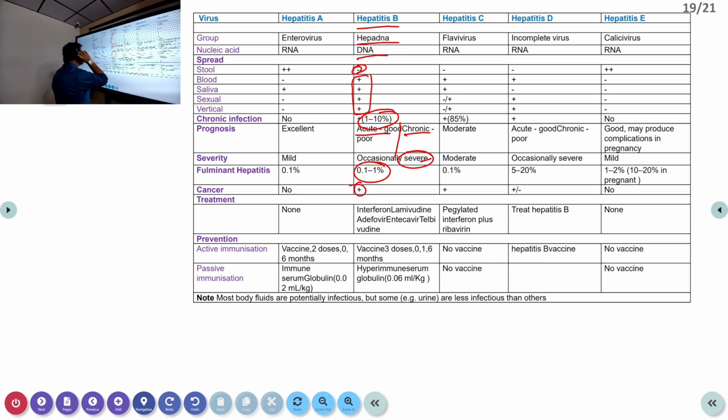Treatment we have already discussed: interferon, lamivudine, antivirals, entecavir, telbivudine, all of the treatment choices. Vaccination is 3 doses, at 0, 1, 6 months. Passive immunization is hyperimmune serum globulin, 0.06 ml per kg.